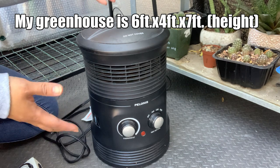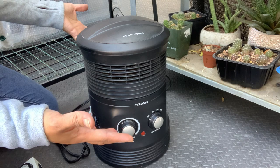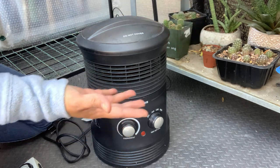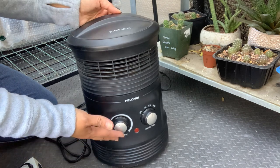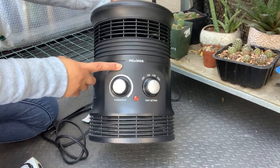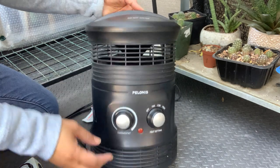All of them are too big, so they either heat up the greenhouse too much, or when they blow air, they blow straight to my plants, and you know, the plants will die. And so I found this very convenient. So this is the one that I found. It's just in a big box store here.